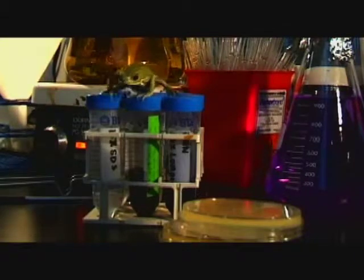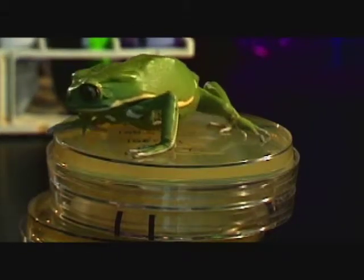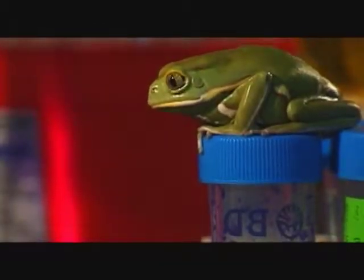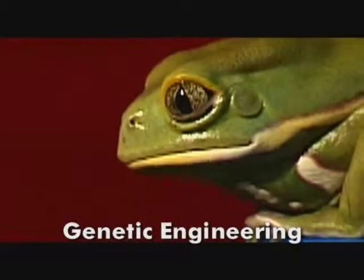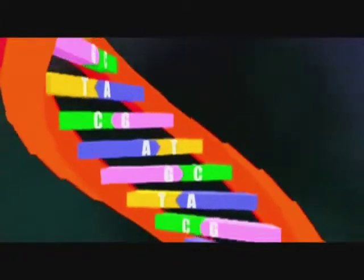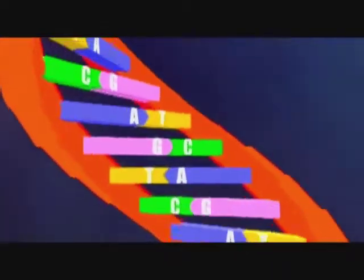By the mid-1970s, scientists were able to extract DNA from any living creature and clone it within bacteria, a process known as genetic engineering. But they were still in the dark about the information within DNA, the long strings of chemical letters that determine our genetic destiny.